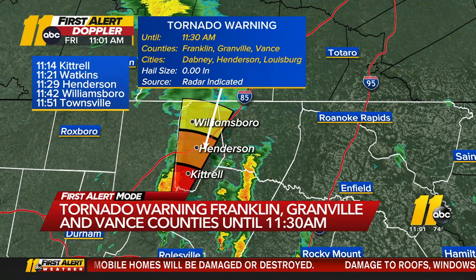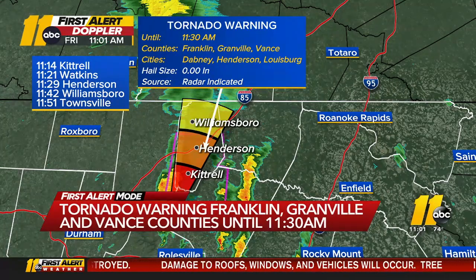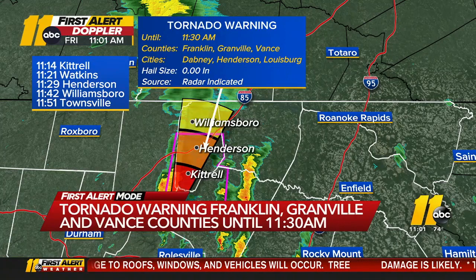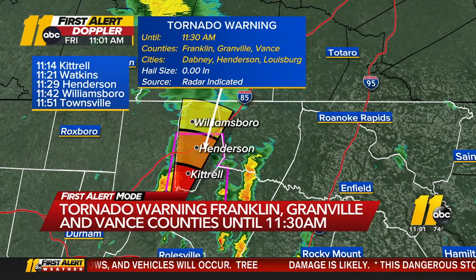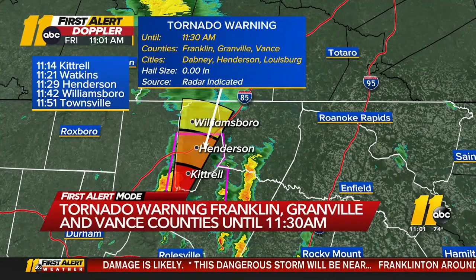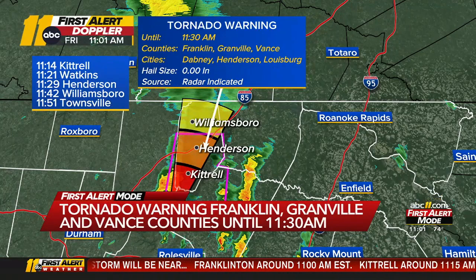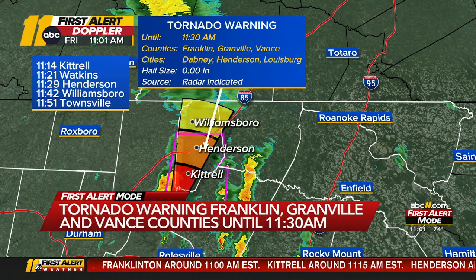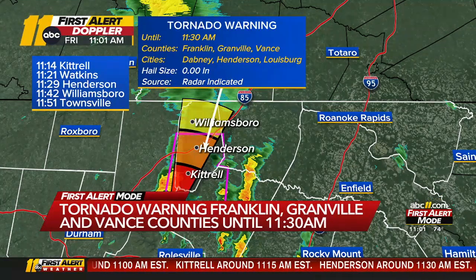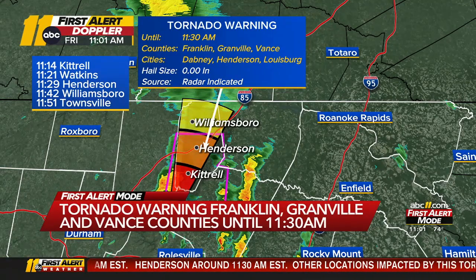It was located over Franklinton. Let's see. It's still Doppler indicated. So what we have right now is just updated information from the Weather Service. We're still continuing with the warning until 11:30. So once again, if you are in areas of West Franklin County, Southern Vance County, we want you to go ahead and move to your safe places now. Kittrell, let's go ahead and advance. Those of you in Henderson, we want you to get into your safe places too. And in Williamsboro, safe places as well.